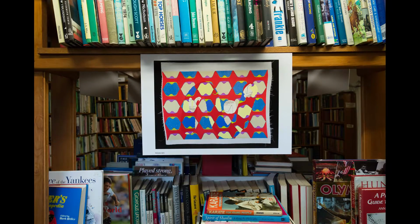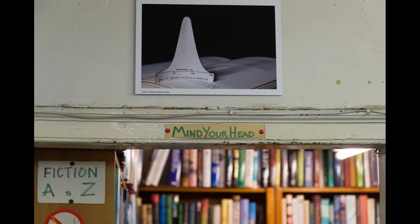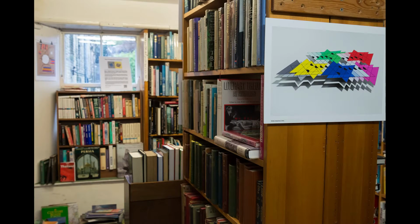Secondly, as already mentioned, I installed the project in the form of prints back into the physical space from which it came, Daisy Lane Books. The new, seductive, colourful images merging with the current stock of second-hand books.